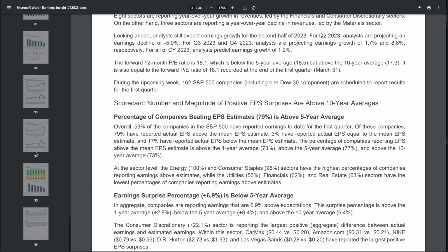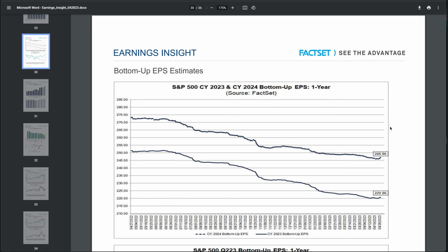If we go all the way on down to page 30, this reinforces the idea of the uptick we just saw on page 6, but look at the EPS bottom up for calendar year 2024.